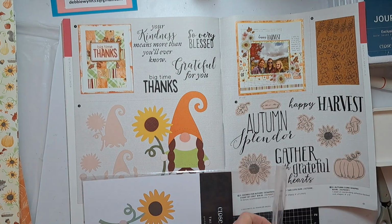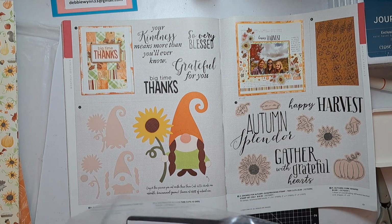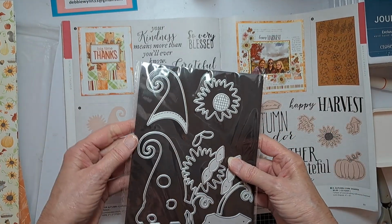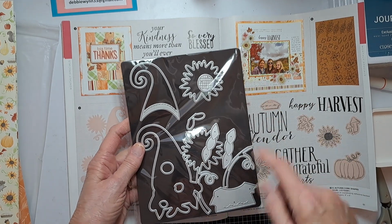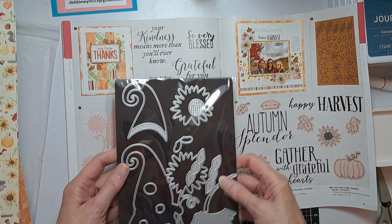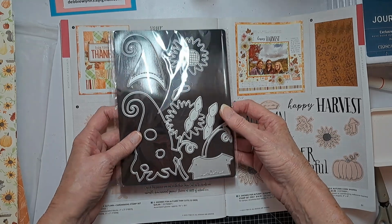Or you can make it a he. You don't have to put braids on. You don't have to use the daisy. You can do it any way you want to do it. That's the fun of it. It comes with your gnome, a hat, sunflower, your braids, a little shirt, and your stem for the flower. But like I say, you can decorate and use it any way you want. This is so cute. I love it.